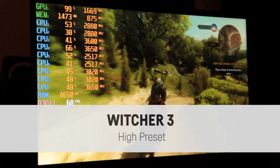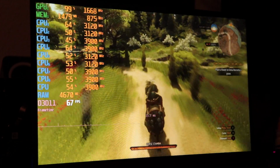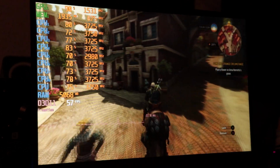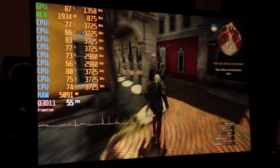The Witcher 3 also seemed to run okay with high settings, running smooth most of the time with good frame times and around 60 FPS, with some frame drops here and there and in the cities though. But that's quite usual for this game. I'm sure dual channel RAM could have helped a bit.